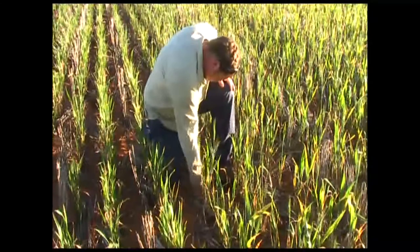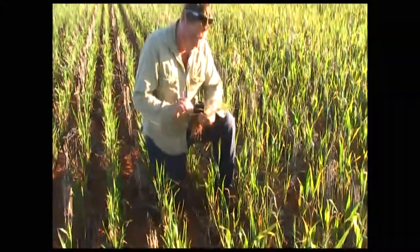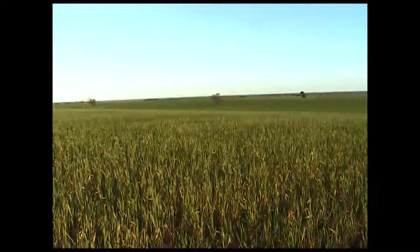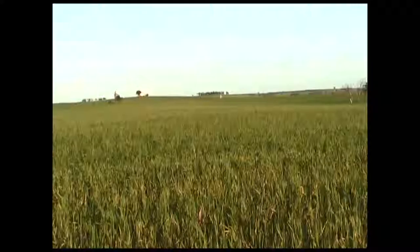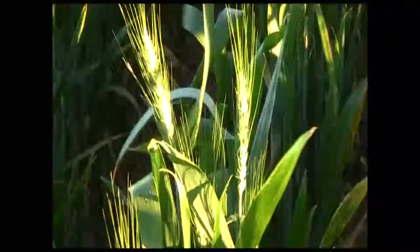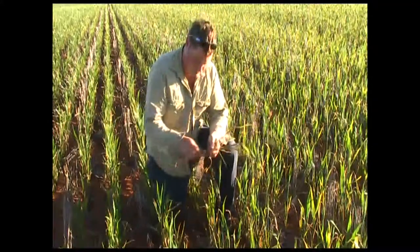In implementing the PA system, Mr. Hunt wants better information to guide his farming practices. He is participating in a series of water use efficiency and fertiliser trials being conducted by Mallee Sustainable Farming and the Grains Research and Development Corporation. The trials are assessing the response of different soil types to in-crop fertiliser applied at growth stage Z31.